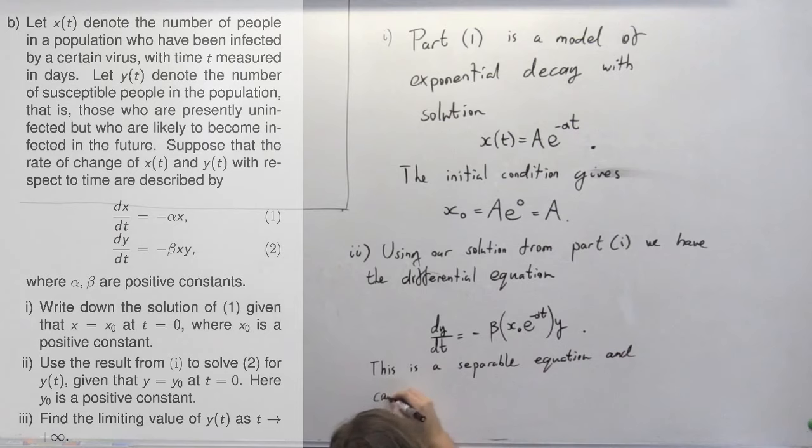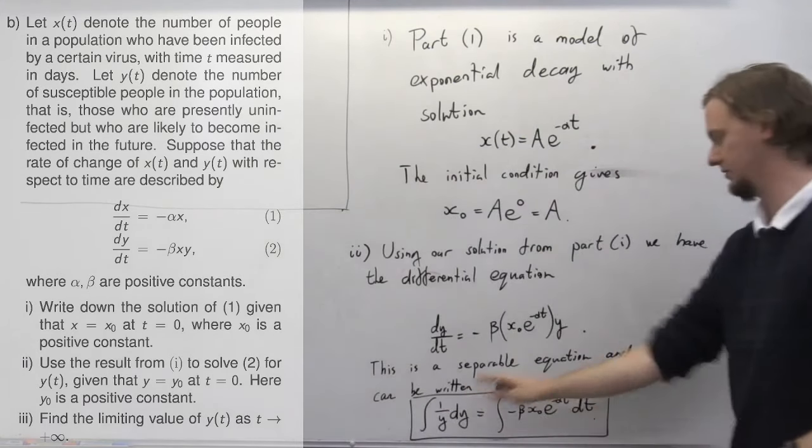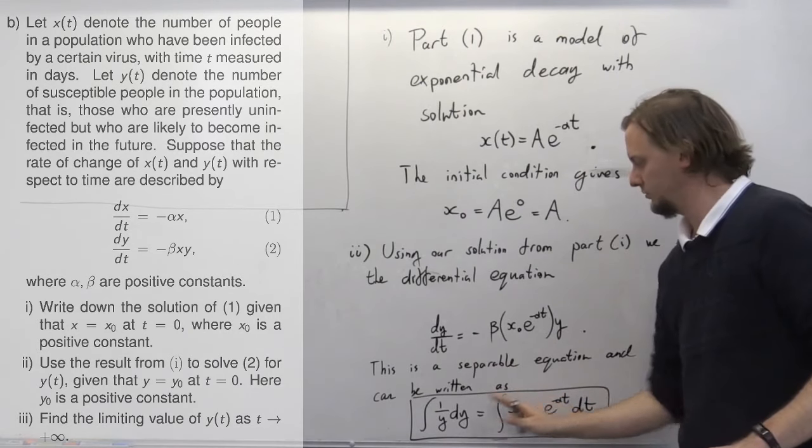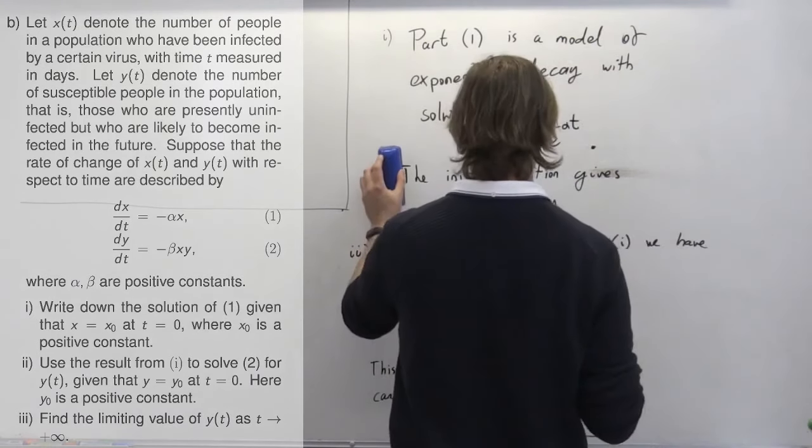And it can be written as, well, the typical way you'd see this written, I'd probably write it this way. I'm looking at the integral 1 over y dy, and that's going to be equal to the integral of minus beta x naught e to the minus alpha t. So solutions to this equation are given by this equation here. Both of these are nice because we have separated and we can just do the integrals. So let's see what that tells us.